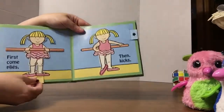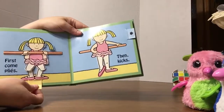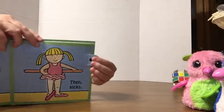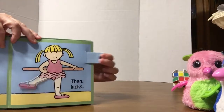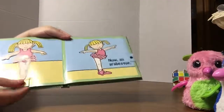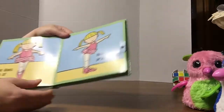But again, this was another one of my daughters'. And first comes plies. I tried to say it right. Plies. And then kick. This is going to be hard for me to do. I'll try to do it on the side. And then, what does it say? Kick. Yeah, kicks, kick. There we go. And she does lots of jumps. Jumpity jump. It's very cute.